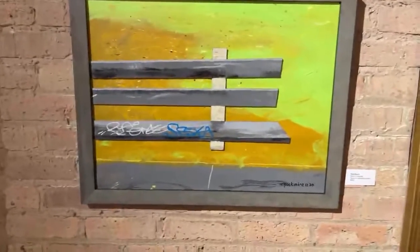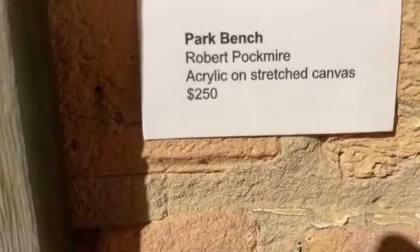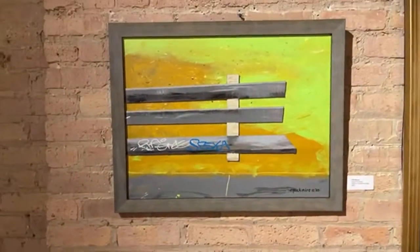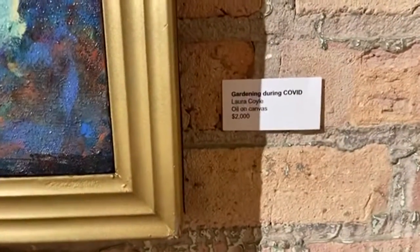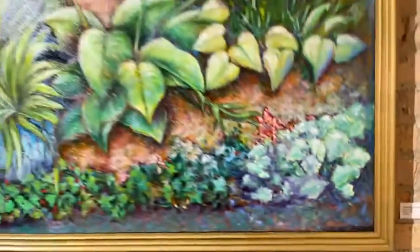Next piece is Robert Puckmeyer, Park Bench, acrylics on stretch canvas, $250. A larger piece is by Laura Coyle, oil on canvas, Gardening During COVID, $2,000.